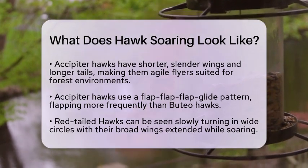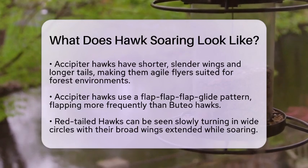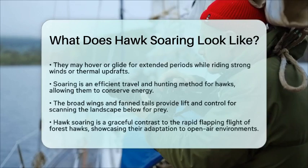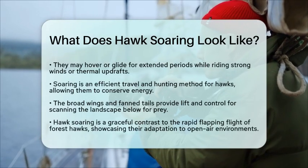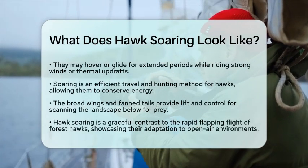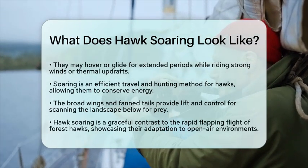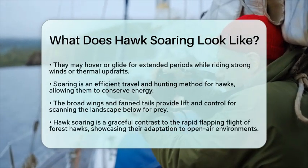For hawks, soaring is an efficient way to travel and hunt. They utilize natural air currents to stay aloft with minimal effort. The broad wings and fanned tail provide the lift and control they need to scan the landscape below. This allows them to conserve energy for hunting or migration.